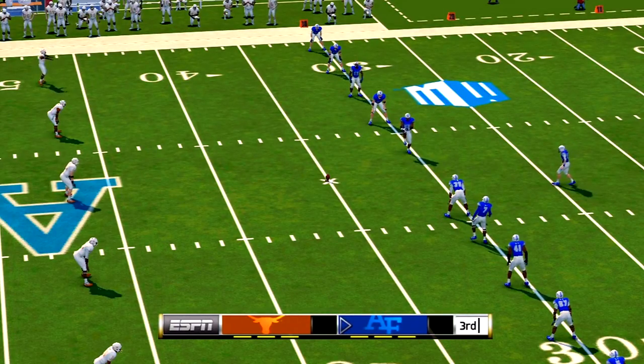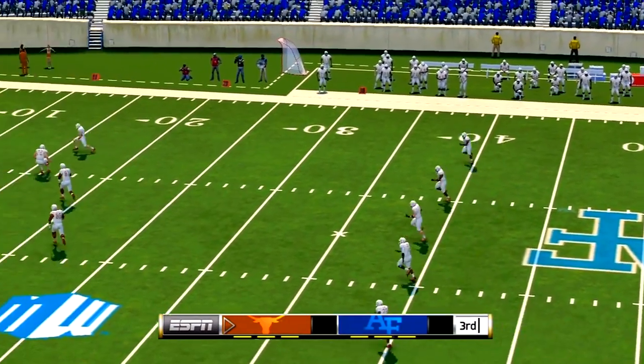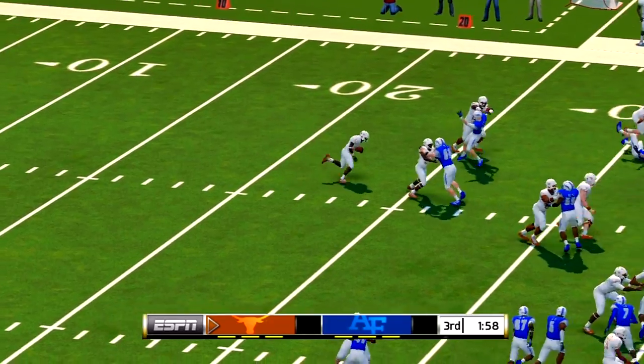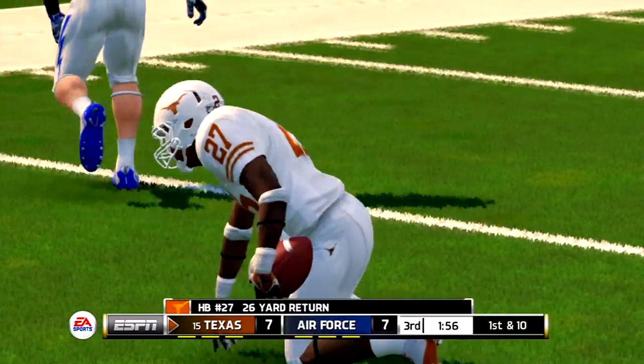And the second half just about set to get started. We're dead even. Gathered in at the six. And down he goes at the 31-yard line.